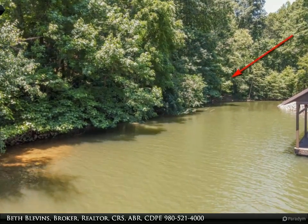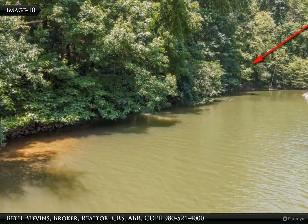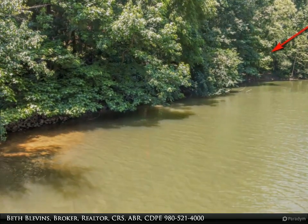Don't miss your opportunity to live on the lake at one of the best locations to come available in years. Build your dream home.